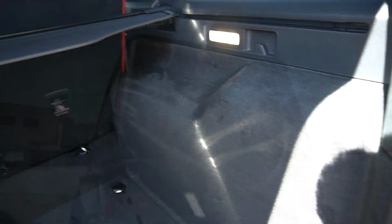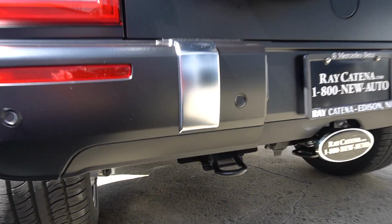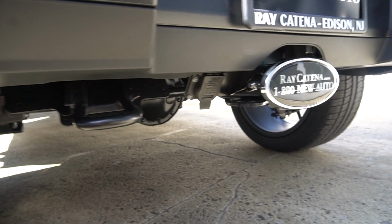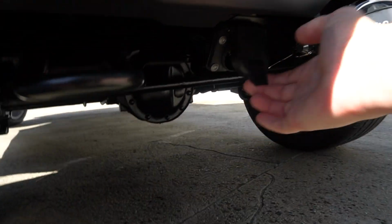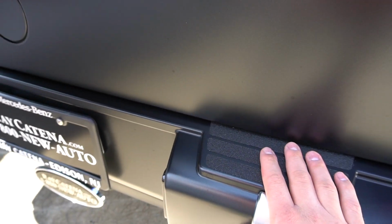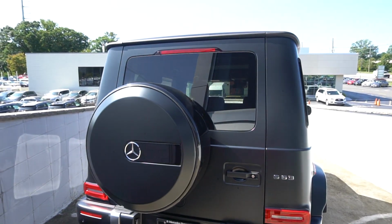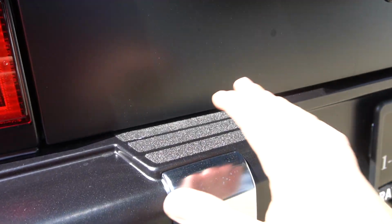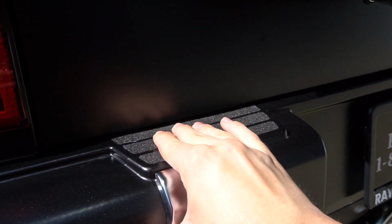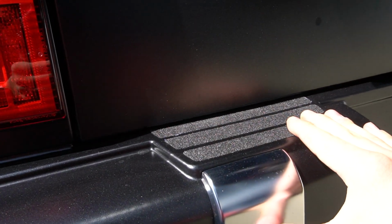Some storage on the side with your first aid kit. Nothing on that side. Down below, we have a towing hook, as well as our electrical outlet if you want to tow something like a trailer. We also have a step here and a step here for you to be able to stand on to get into the trunk, as well as to reach anything that you may have mounted on the roof. Each step is sort of coated in like a sandpaper material, so that way they are anti-slip if it's raining out or if there's snow.